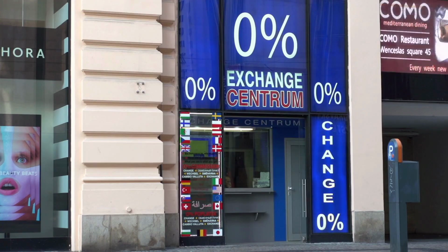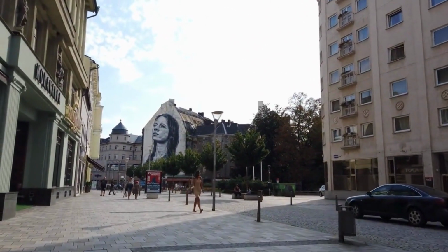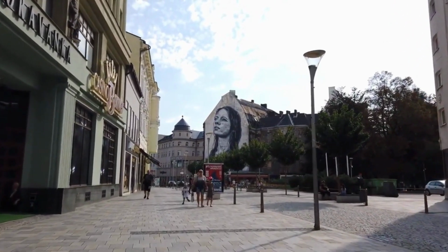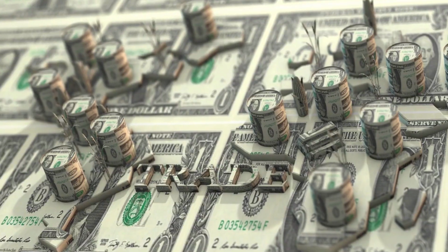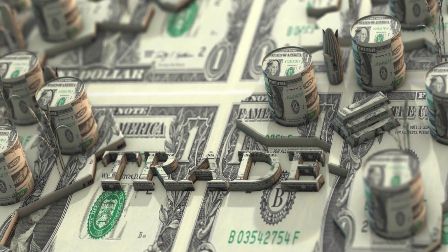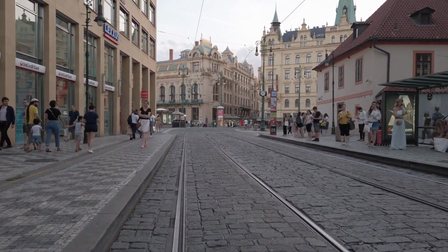Even though currency exchange offices in Prague might flash no commission signs, the rate they offer can be shockingly low. You might be missing out on hundreds of korunas for every 100 euros. And watch out for Euronet ATMs, which sneak in hidden fees that can cost you up to 20% extra. The result? You're left feeling shortchanged on what could be an otherwise affordable vacation.